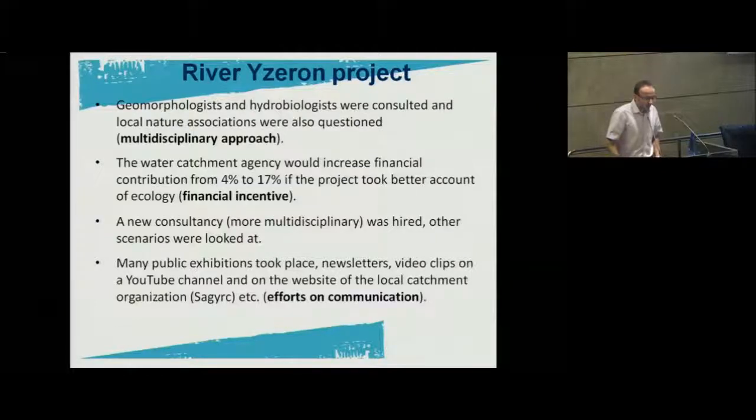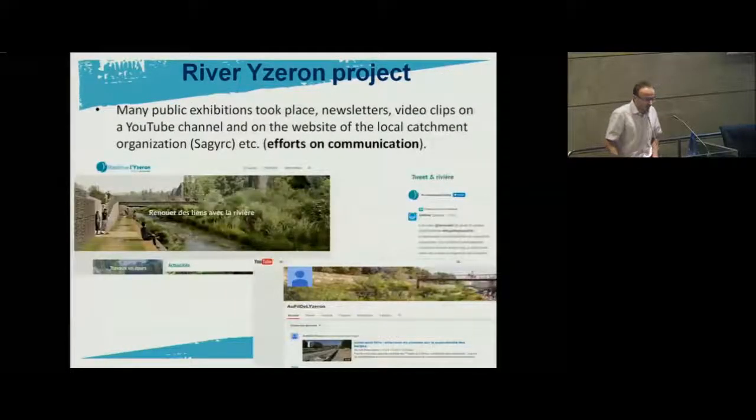But we can come and finance projects if they are integrated projects, and they should be integrated projects. A new consultancy was hired, and they looked at different scenarios. There were public exhibitions, newsletters, video clips, and a YouTube channel as well. Here are some examples: on the website of the SAGIRC, bringing the people back to the river, a Twitter account and so forth. So a lot of effort went into communication.